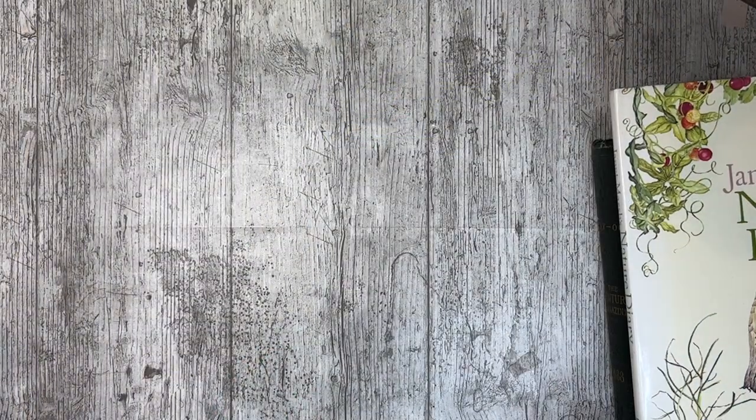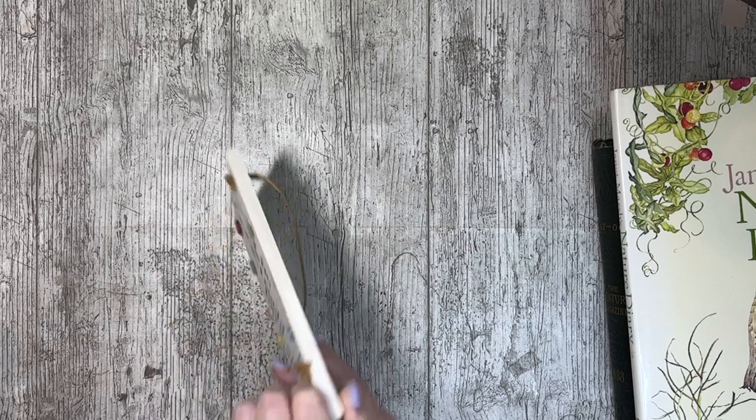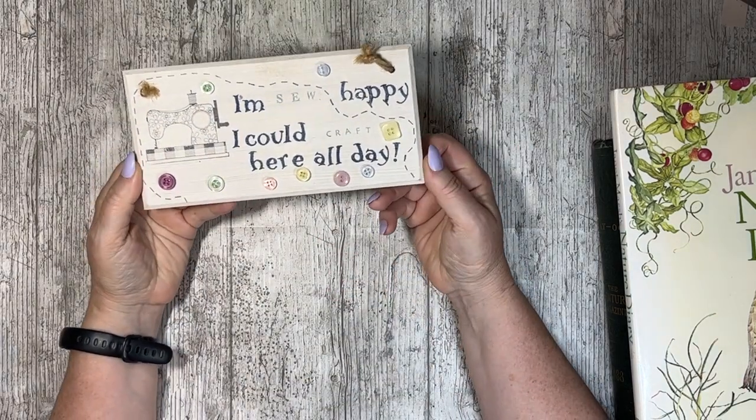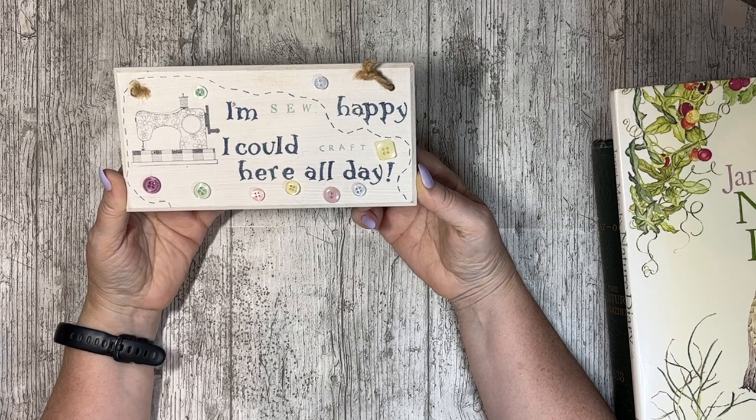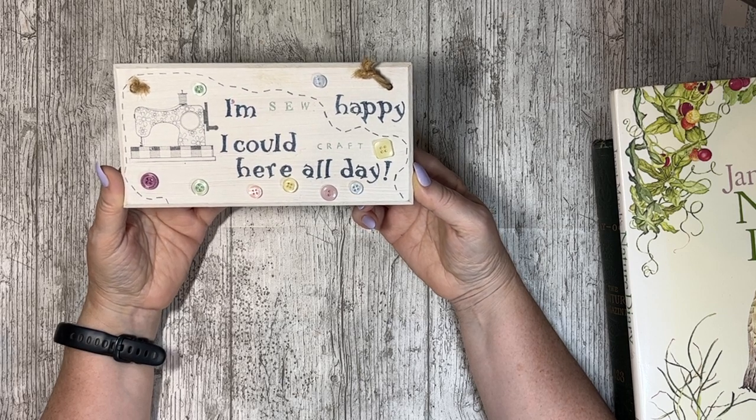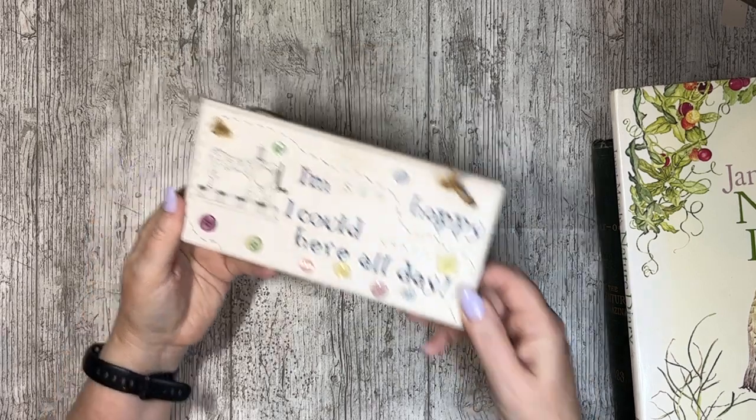So that was that. Oh, my mother-in-law gave me this, which I said, oh, perfect. I can hang that in my craft room. I'm so happy I could craft here all day. Oh, well, I do. So that's lovely.